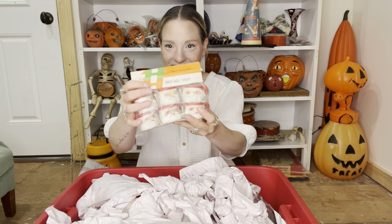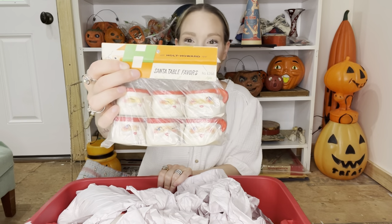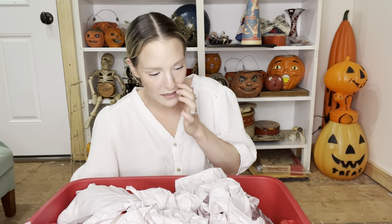Okay, so the first thing was these. Really, really awesome. I love these. I don't think I'm gonna be able to get rid of them. I think I'm gonna have to keep these. These are awesome. All right, here we go.